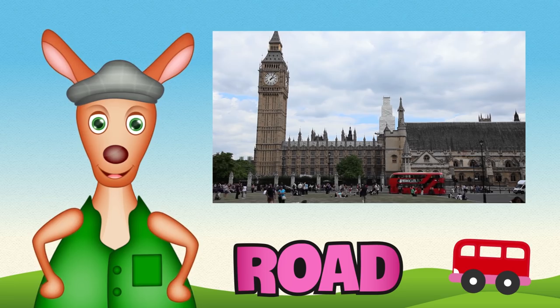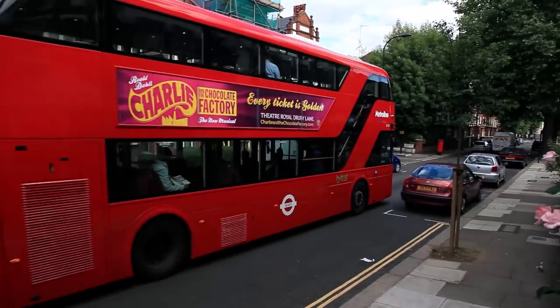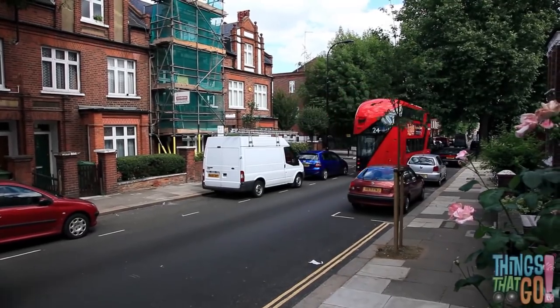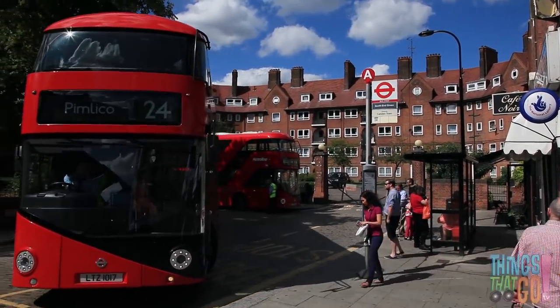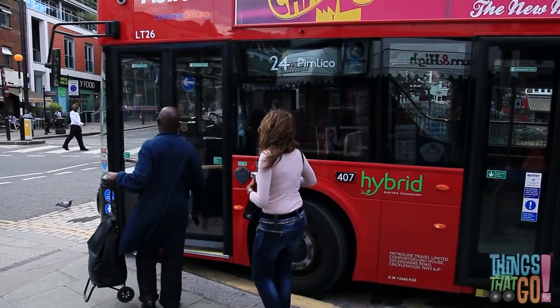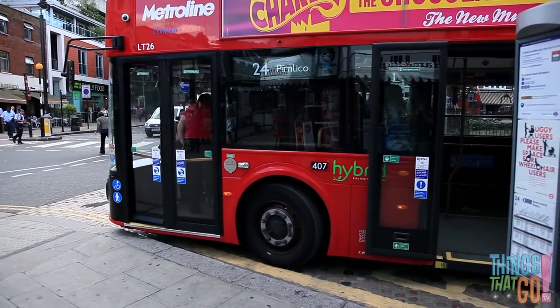What's tall, red, and has big wheels that go round and round? It's a big red double-decker bus, of course. Can you see the big red bus? It's arriving at a bus stop. The passengers get up onto the bus.